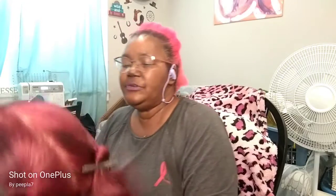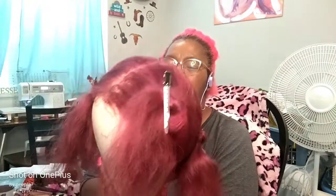So instead of doing that, I've already parted it in 4 sections. I'm going to give this another bleaching with some quick blue and some 20 volume developer, some shampoo. I'm literally going to do a bleach bath and see if I can salvage this wig. If it sheds completely out or breaks completely off, I still have the wig cap, because that's what I was going to do.